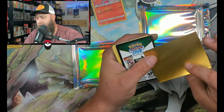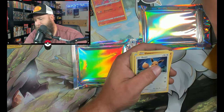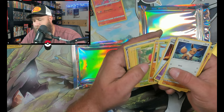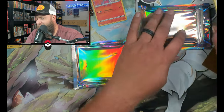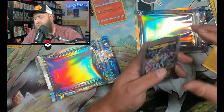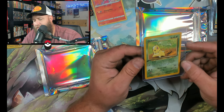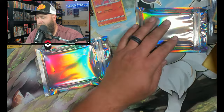We have a sleeve, a code card. We got an Eevee, Clobbopus, Electrike, Cottonee, Dewott. Looks like a bunch of common cards in here. And when we get to the back, we have a Pokey. We got a Professor's Research holographic. And then we have something else in here. Let's see. We have some more cards. We got a Raikou, Surfing Pikachu, and a Chikorita from Neo Destiny, first edition, which is in okay shape. It's played, but still cool to have.